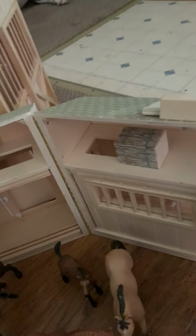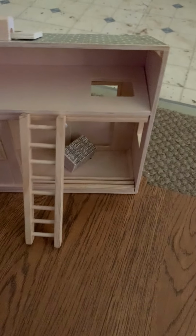Love the details. Anyway, now my kids are yelling. So it's time to go. This is cool because you can go like this and boop, drop the hay down. And then oh, our Mustang wants it. Yum, yum, yum.